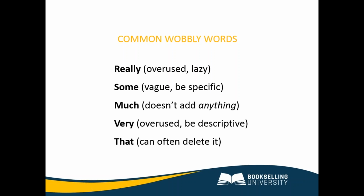How about very? What I consider the most overused word in the English language. Again, we get lazy and we grab it and we just put it in place when it doesn't have a lot of meaning in a sentence. I challenge you to be more descriptive. Get ready to do a very good job. Get ready to do an extremely good job or something.